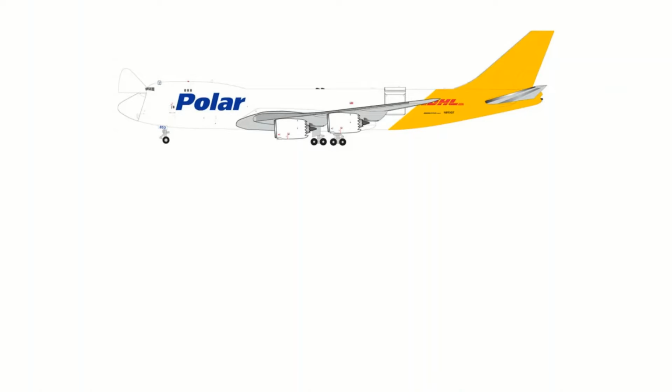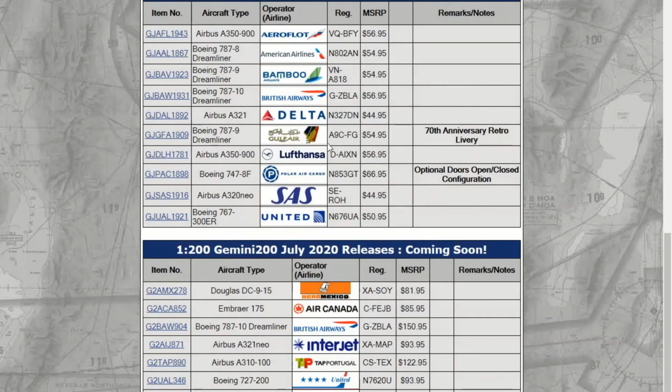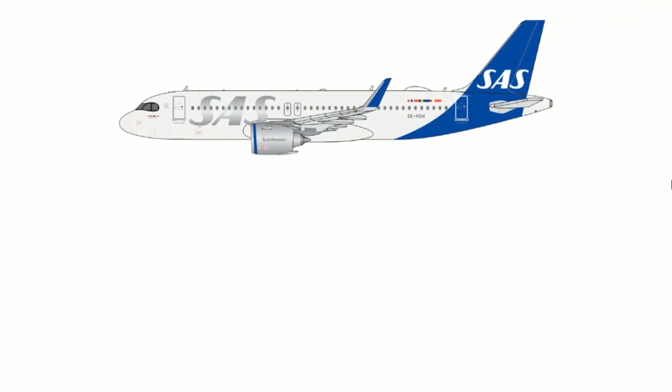So if they were to make a model of that, I would definitely pick that up. Next up, we have, oh boy, the SAS A320neo. It's in the new livery. The new livery is beautiful, but again, it's a neo, so the engines will be very low to the ground unless they actually adjusted them, which I really hope they did. And in the picture, it looks like the wing is above the fuselage, so I really hope that's not the case in the real model. Hope that's just because of the picture.